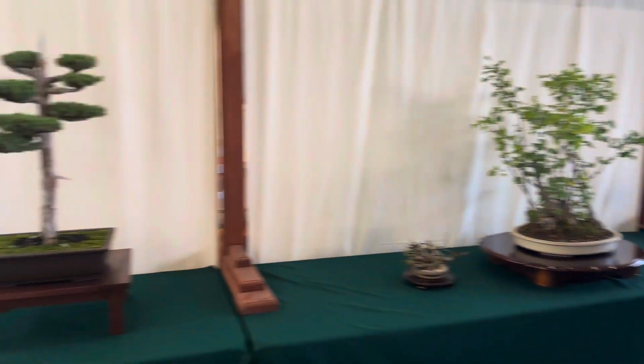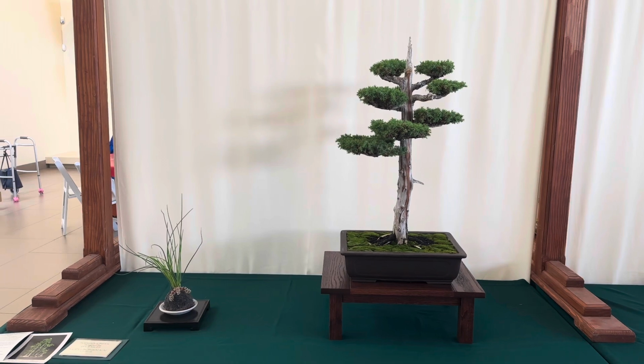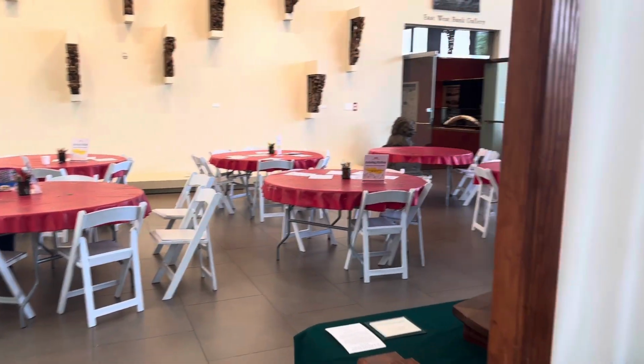Here is on this side. This is from Dave Miles. This is a Femina. Nice foliage pads. You can see a nice straight trunk on that one. I'm going to go on the other aisle. We got a lot of visitors right now. This is in the late afternoon.